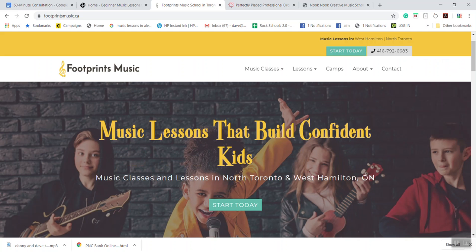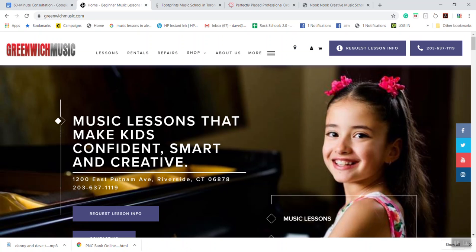Footprints Music. What is this? It's music lessons. What's in it for me? It's going to make my kid feel confident. What do they want me to click on? This Start Today button.